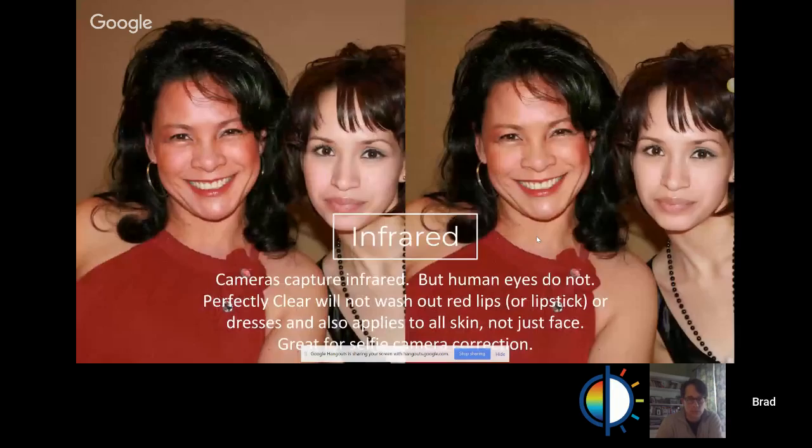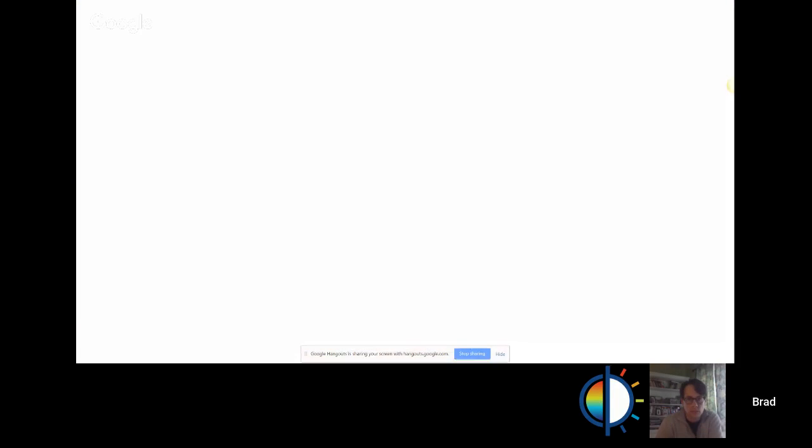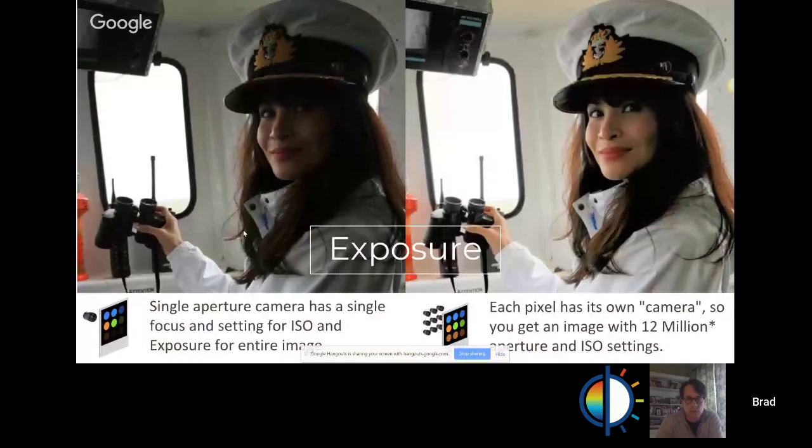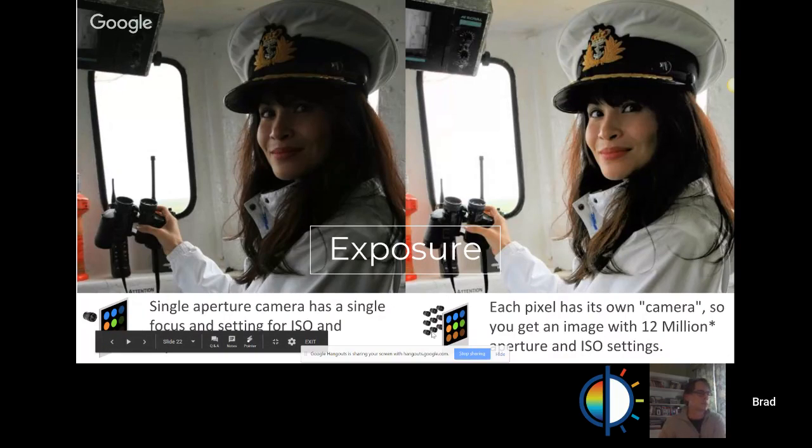If I cycle back just quickly here as well, we'd asked about exposure, and on here you can see the bottom left where with exposure, the challenge with exposure is wide dynamic range, a single aperture. We correct every pixel independently. That's what we show on the right. And that's why we never clip. We don't lose color vibrancy. So there's a lot of uniqueness to that.